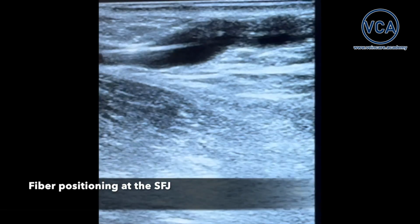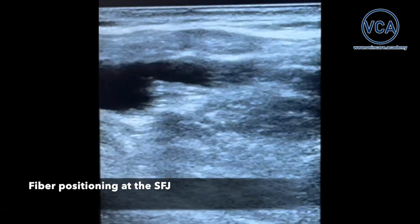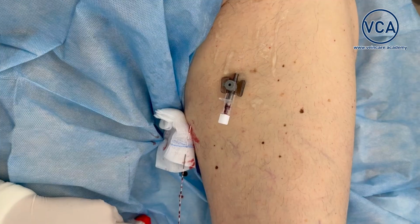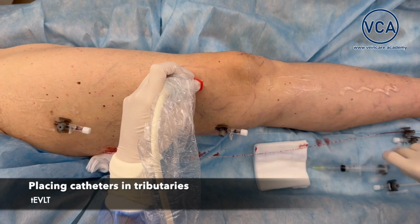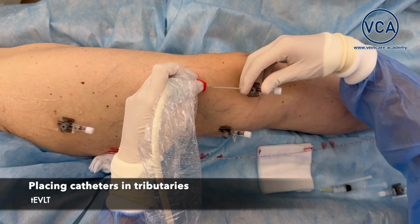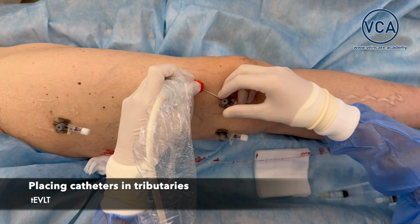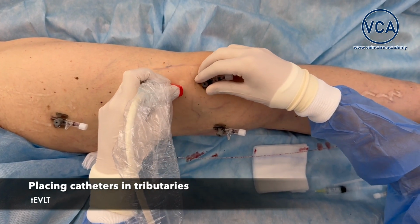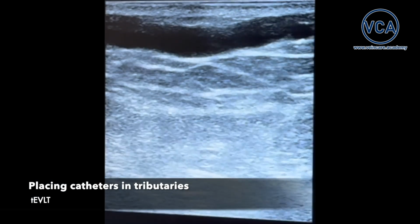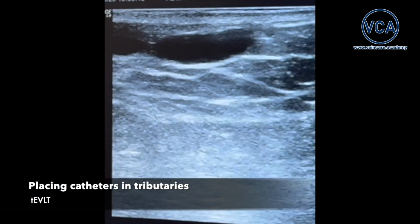The laser fiber is positioned precisely right at the SFJ to ensure optimal treatment. Here we see the main access points at the GSV stump and the accessory vein. Catheters are placed in all of the tributaries, ensuring access to all incompetent vein segments. Ultrasound guidance is used to navigate and place the catheters precisely.